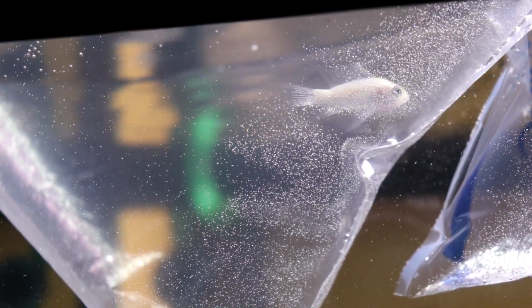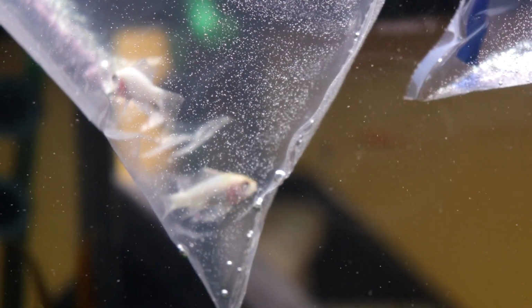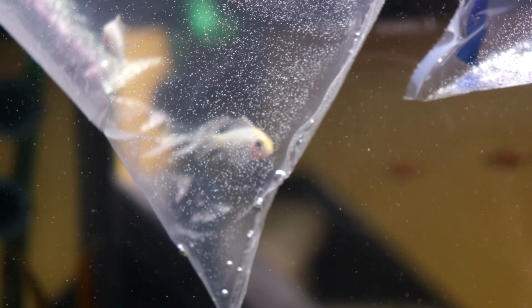They were pretty expensive. My local fish store, Big Al's, was having a 25% off all fish for Boxing Week, so I kind of jumped on these while I could. So I'm super excited to get them in here. They've been a fish I've been wanting to keep again for a really long time, and I'm excited to see how they do. So hopefully they do well.